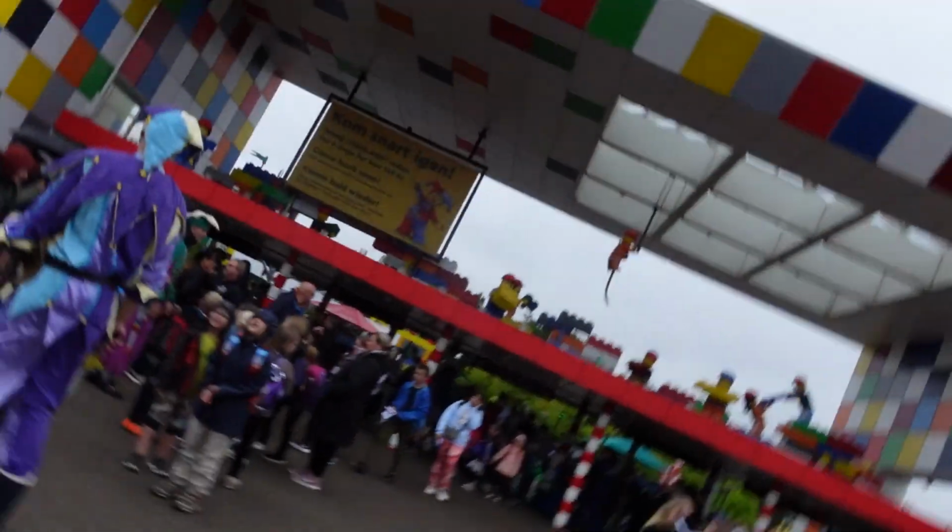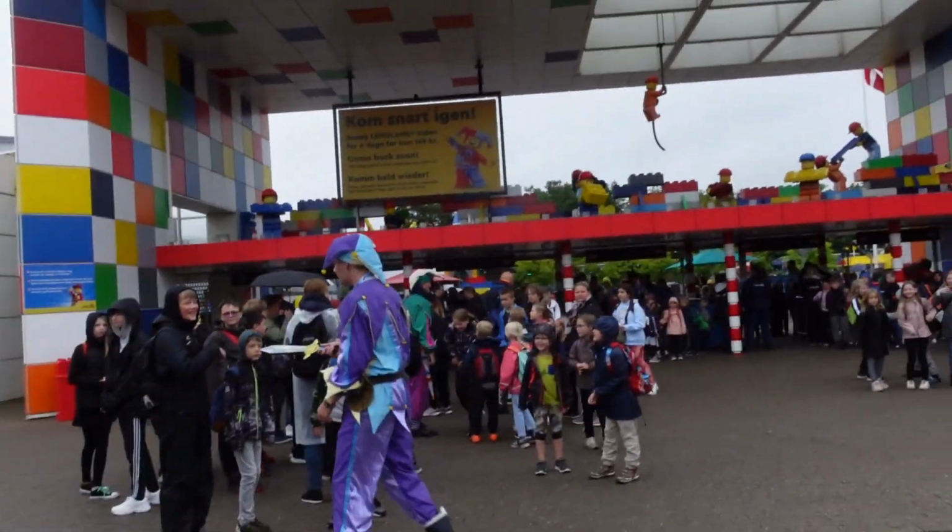Welcome. Today you find me at a very busy entrance to Legoland Billund. I am going to take you on a quick tour, a quick tour of the entrance to the haunted house.